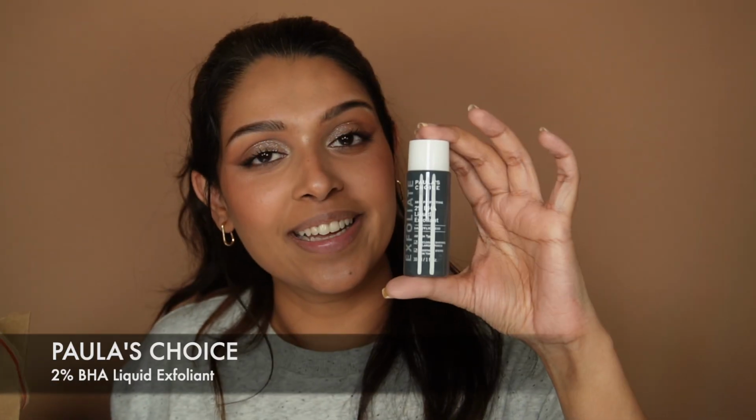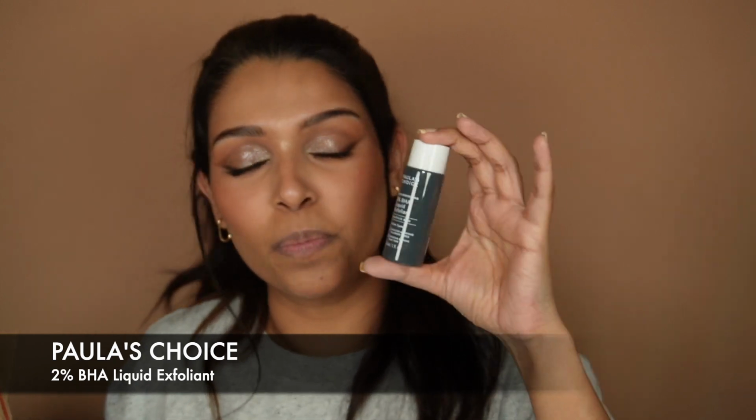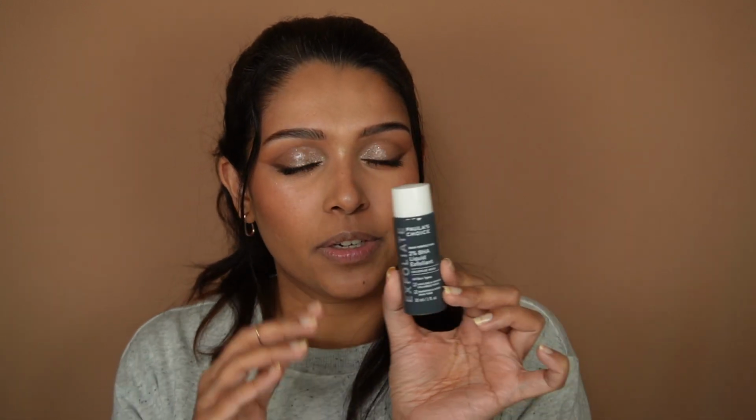So before we start this tutorial, I have a little Sephora package here. It just launched something very new, something that I've actually been wanting. It's finally here in Canada. It's a skincare product. Any guesses? 30 ml Paula's Choice, the 2% BHA liquid exfoliant. I break out like crazy on this side, so I thought this would be a good addition.